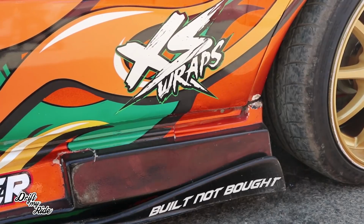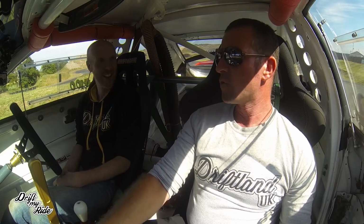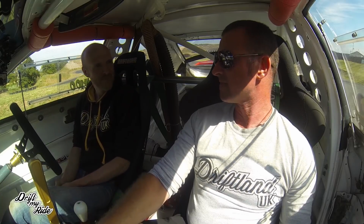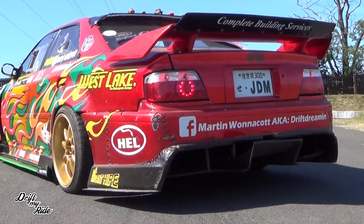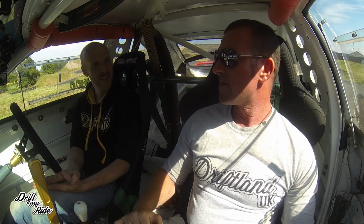And spoke to XS Wraps, Robbie and that, who's done all the livery on it. It stands out. It's a real standout, almost like a Hulk or a Scum or something like that. I definitely feel like it's getting more people saying now it's a lot more aggressive looking, and the car is like a good 20 mil lower than it was last year. Okay. So what kind of suspension are you running? It's Figs Engineering. Not many people would have heard of it. Jap Speed ran it on their IS200. I don't know if they still do. It just really works.